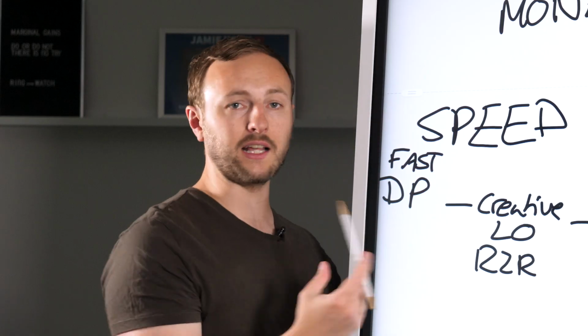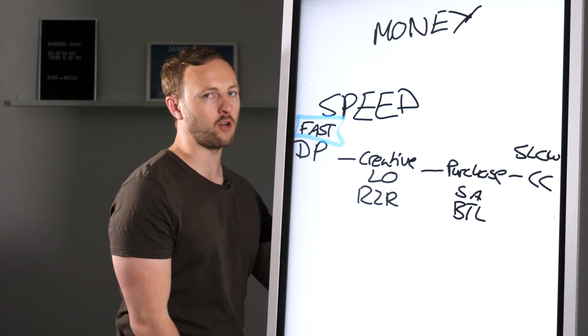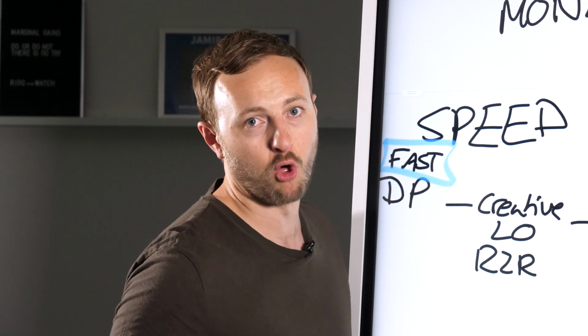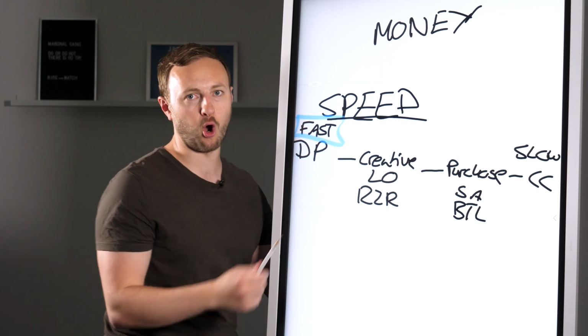Now, something I want to be really clear on here, by the way, is that fast in property is not get rich quick. There is nothing in property that is get rich quick, okay? It's very much a get rich slow mentality. But that's the first part, the speed that you need to operate at.